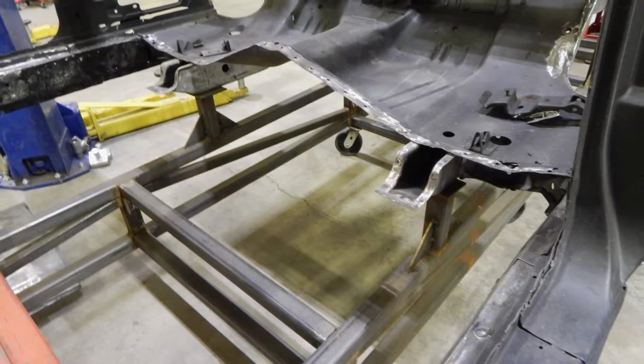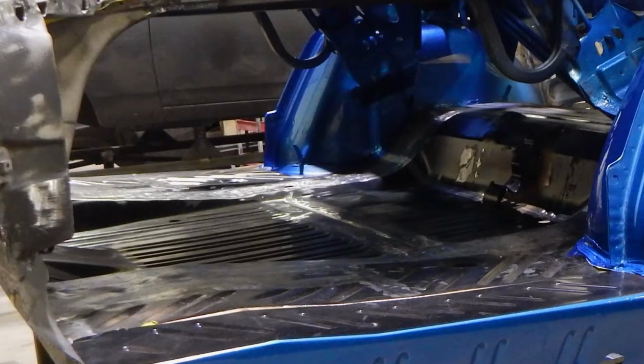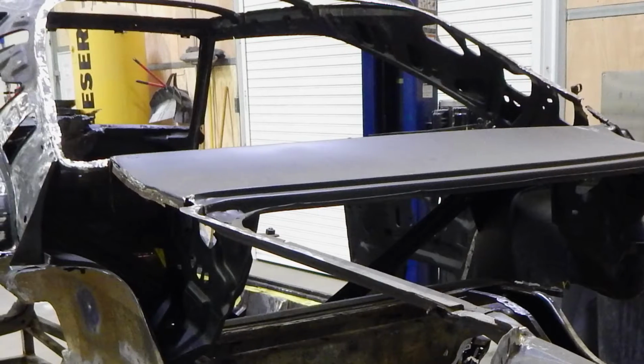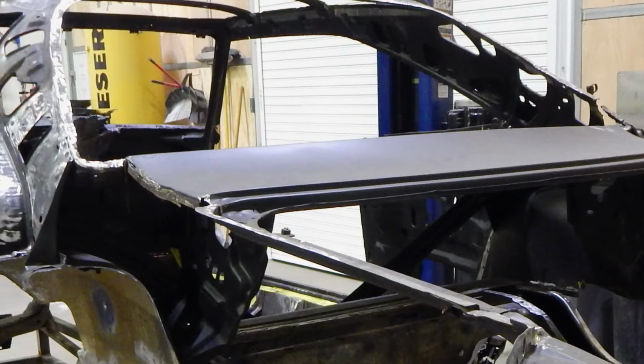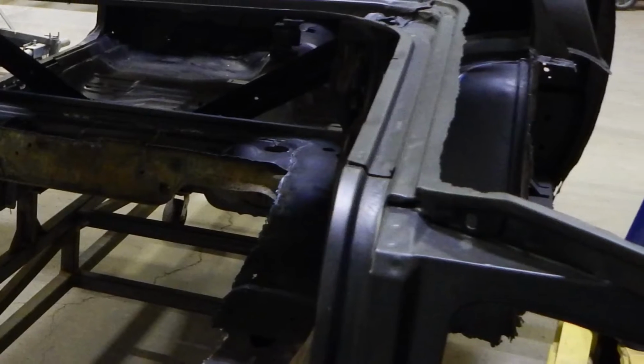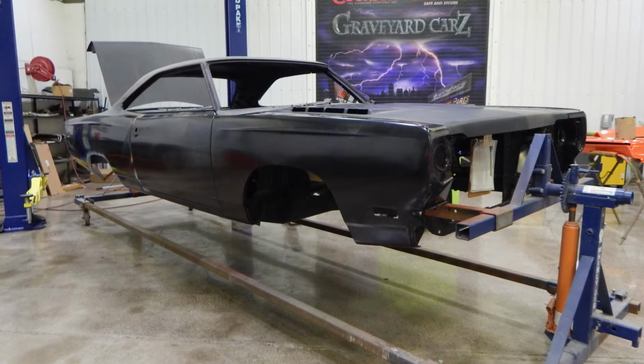The floor, the step wells, the under seat pan, the trunk pan, the inner and outer wheel houses, the Dutchman panel support, trunk hinge supports, rear body panel, quarter panels, drip rails, roof skin. What else am I possibly forgetting here?